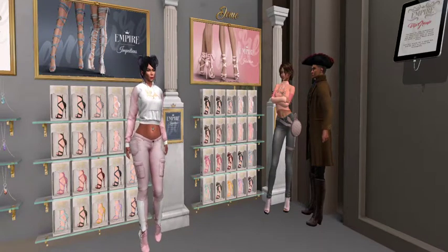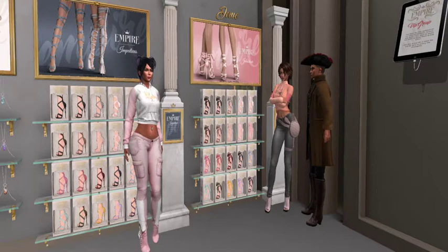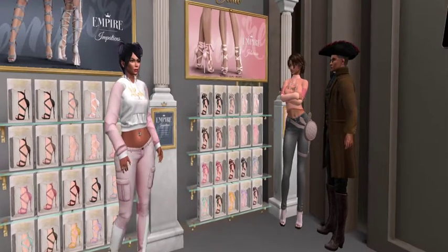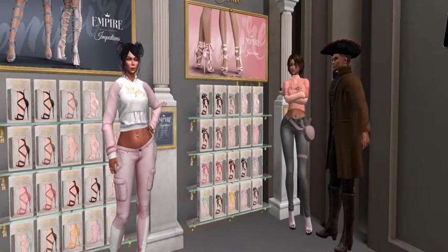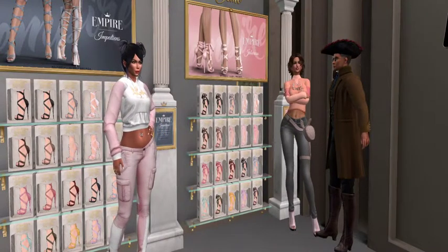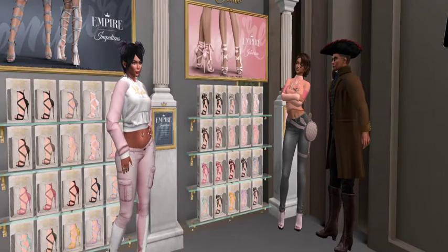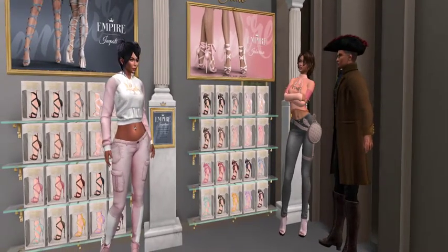All right, everybody, we are at Empire. And Empire actually has three things for us today for 50 Linden, so I'm pretty excited about that. We got two pairs of shoes and some body jewelry. Body jewelry. Yummy. Okay, what are we looking at first?